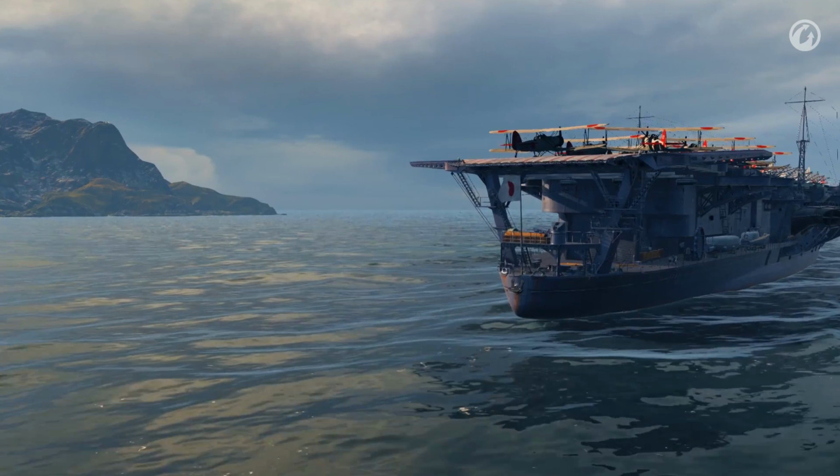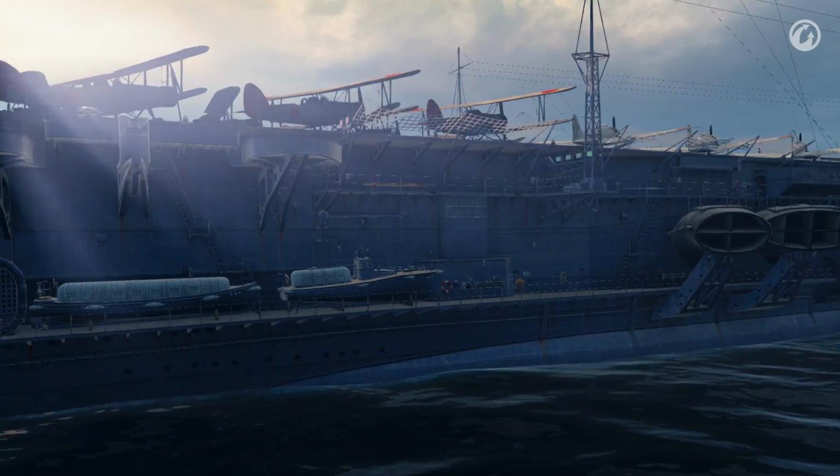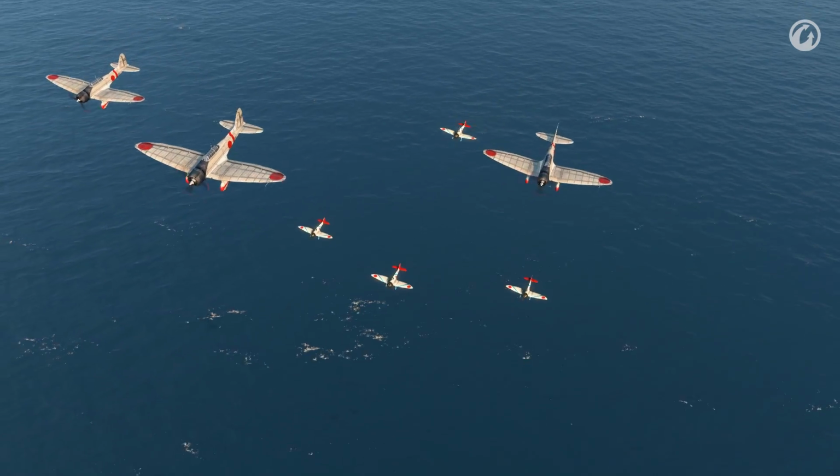In contrast to reality, Japanese aircraft carriers in World of Warships won't be inferior to their American counterparts. American aircraft carriers have more powerful anti-aircraft guns and boast better survivability, whereas their Japanese counterparts can operate more squadrons. This will add a certain variety to the gameplay.